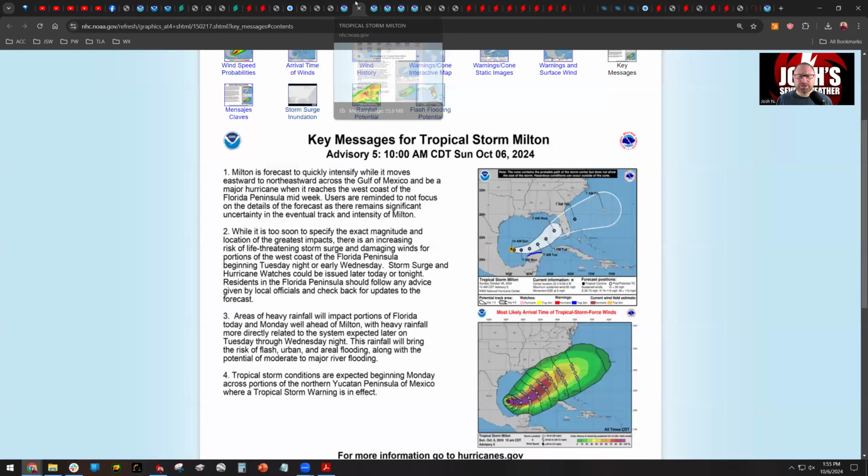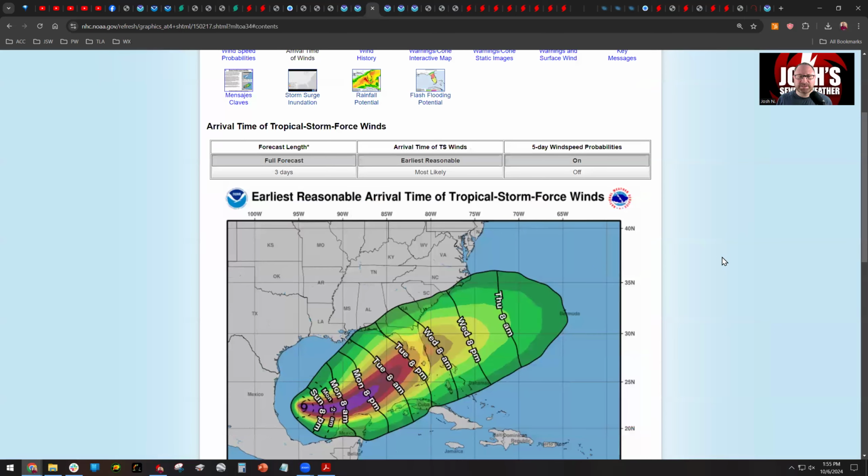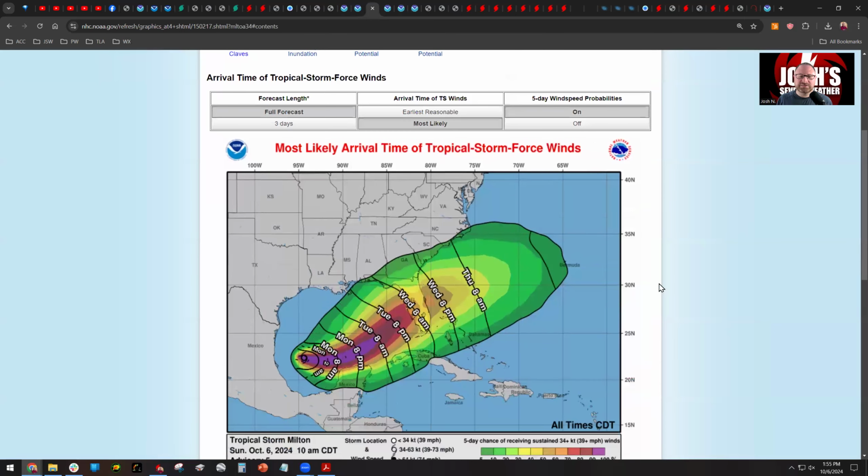So that's what we're looking at. Some key messages here from Milton. Obviously, the winds we need to start preparing for as soon as Tuesday evening on the southwest coast, Tuesday night across central and south Florida, and Wednesday morning in northeastern Florida and maybe southern Georgia. And that is the arrival time. That's the earliest possible time. You can see if it's a little slower, we may push that timeline back by about 12 hours.